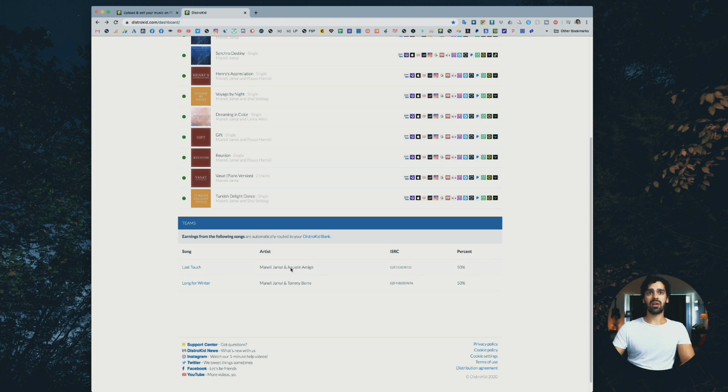And as you can see, these artists here have their own DistroKid account, and then they gave me the 50% of revenue of each of these songs, since we both decided to take a 50% cut from this collaboration that we've done. Really cool when you're doing collaborations. It's transparent. Everyone can see exactly how much they're getting.